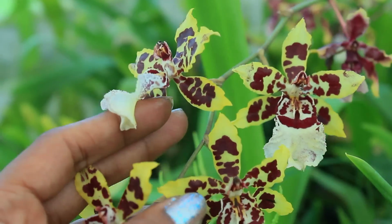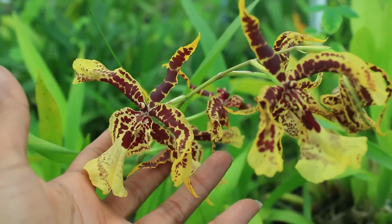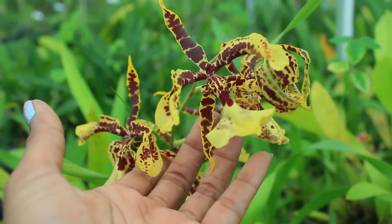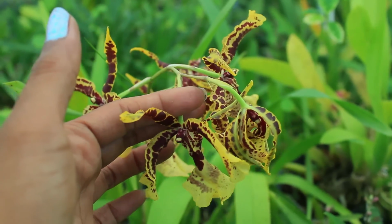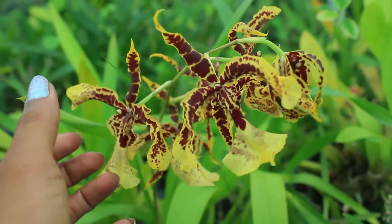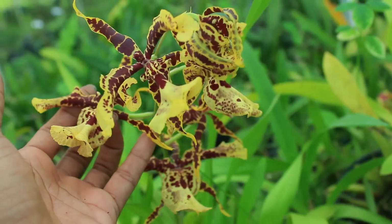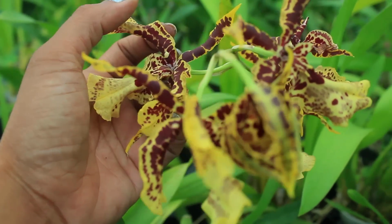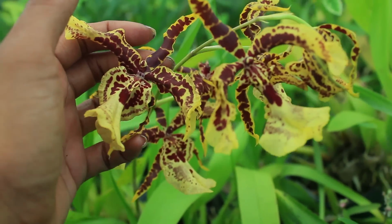Just a gorgeous gal. Okay folks, I am not quite sure what this one is right here, but indeed it is an Oncidium variety. But check out the petals. Check out the shape and the formation of the drooping and very frilly petals. And also check out the amazing pattern. Oh my gosh, this is a beauty right here. Quite a stunner all the way around.